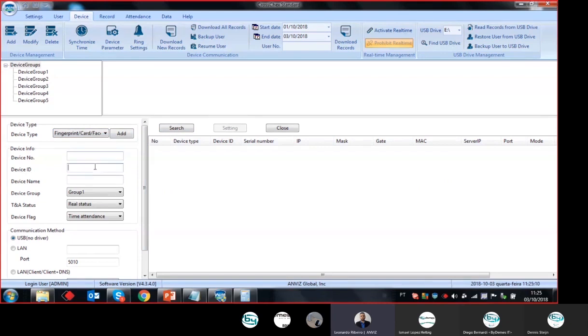Device number, device ID. I suggest to always use the same number for both. One refers to the device ID in the hardware, one refers to the device ID in the software. For good communication, I suggest using the same. As default, it comes with 1. Let's say I have a device and I don't know which ID it is, and I want to communicate with it. Well, I can use USB communication and leave device ID as 0. Device ID 0 is universal. In other words, it doesn't matter which device ID is in the hardware of the device. When I set 0 here, if I have only one device in my software, it will communicate correctly. Just if I have only one. If I have more, there can be conflicts. Device name, test.